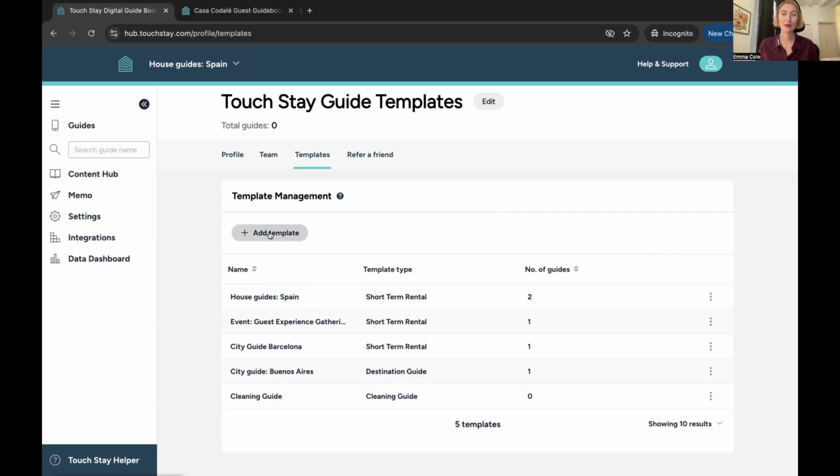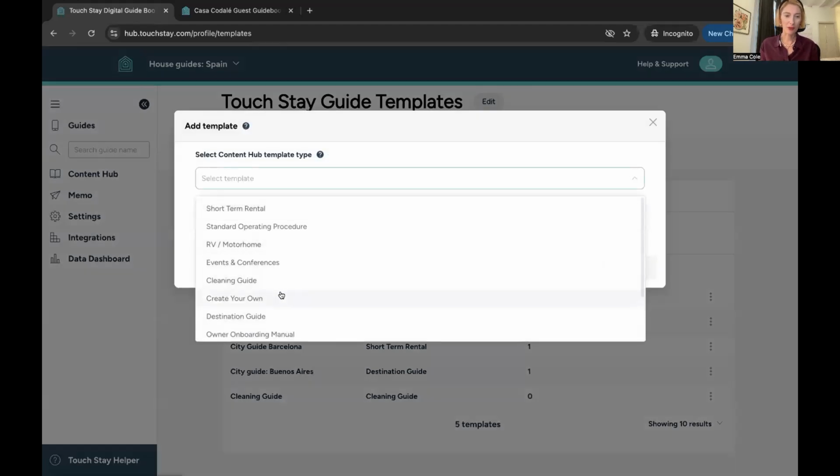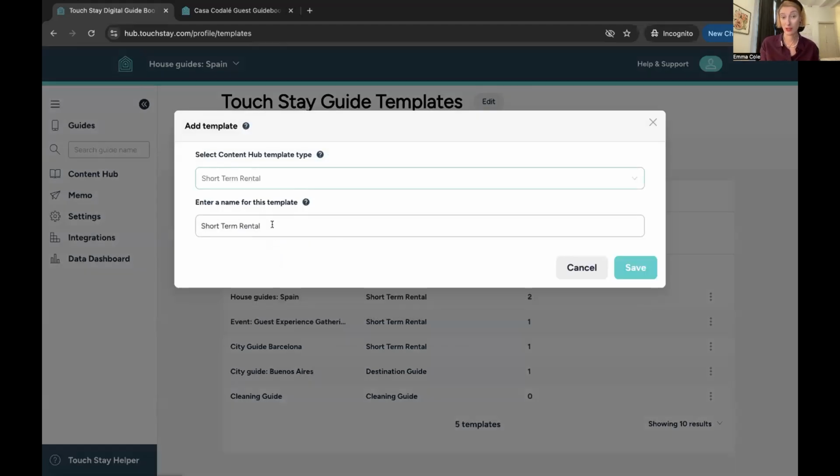How do we do that? I click add template. From my nice list of templates, I'm going to choose the short-term rental one, which is for the house guides. I call it house guides because that's just easy for me. That's how my brain works. And then house guides UK, because they're in the UK. Awesome. I click save. My templates are being created in the background. Lovely.